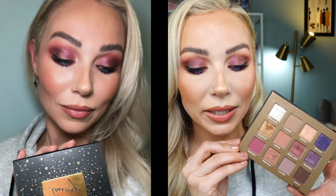The formula of all these eyeshadows is very consistent throughout this palette. I did not experience any duds at all. Everything blends easily and effortlessly. Nothing creases, nothing fades throughout the day. Just a very lovely formula to work with.